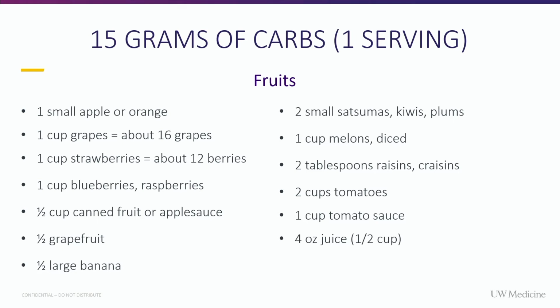And then the next section is fruits. That's a big source of carbohydrates for people as well. So again, each of these bullet points, 1 carb choice, which is 15 grams of carbs. Not that you're limited to that, but that gives you the portion size. So a small apple or orange is one serving of carbs. If you get one of those gigantic apples or gigantic oranges, you may be more like 25 to 30 grams of carbs.